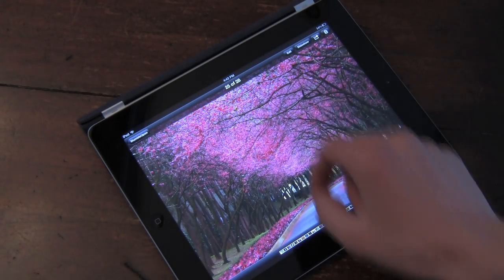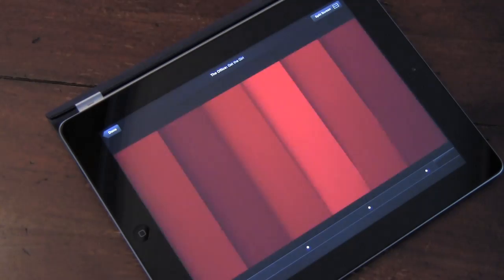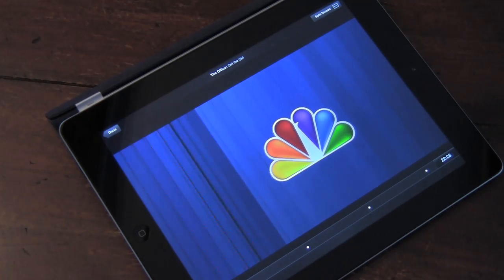So the obvious starting point is, of course, the screen, and it is insane. This is a Retina display with a resolution of 2048 by 1536, and technically this is lower resolution than the iPhone's Retina display, but honestly, I can get as close to it as I want to, and I cannot see any individual pixels. Videos, photos, games, other apps, everything just looks insane on this screen.